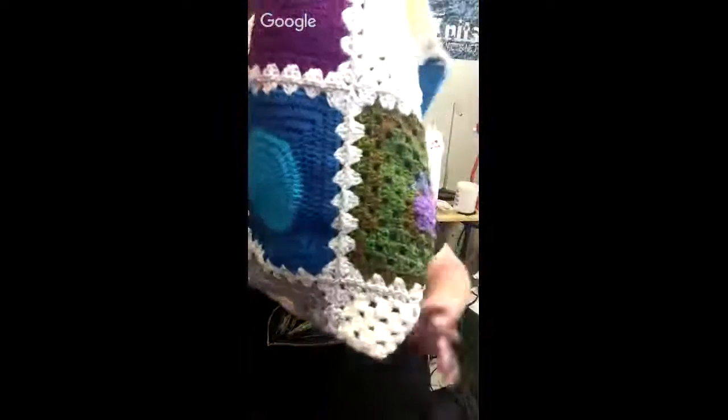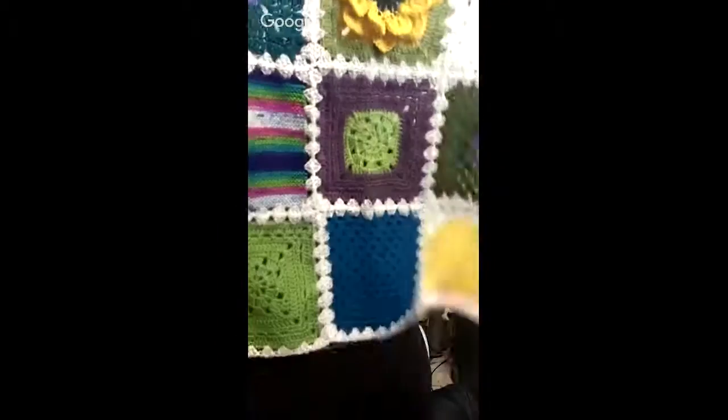I finished joining this blanket. It's beautiful. It's completely done. I just need to mail it off. That looks awesome. And I just have not been with it lately, so I have not been putting it on. But while I was looking for yarn for joining, I found this.